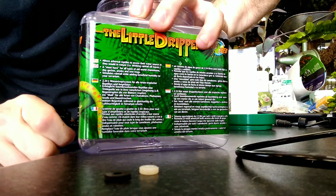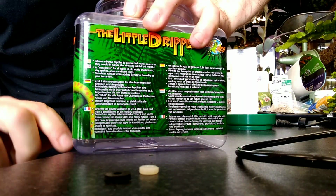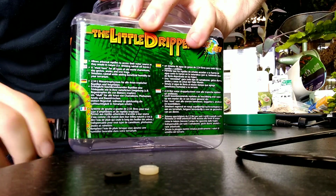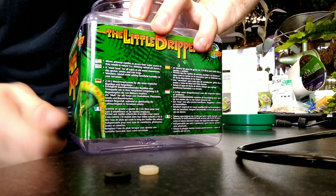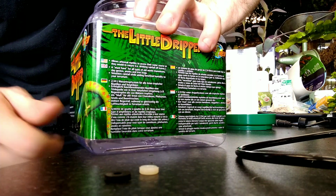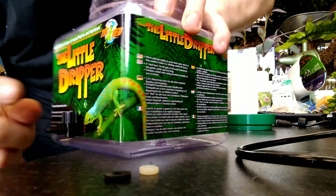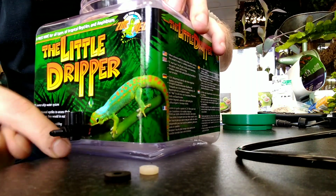Sometimes it takes a little bit to start, but as soon as the threads dig in, like so, you want to screw as far as it will go, all the way. There you go, right up to the plastic, and you want this sticking up. You don't want it sticking down.